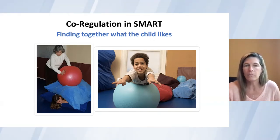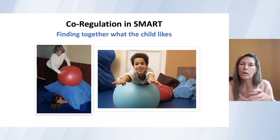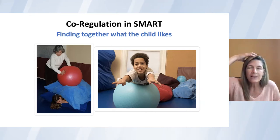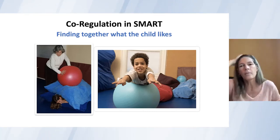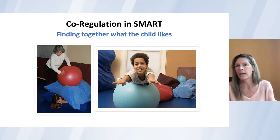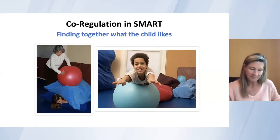Tactile input in terms of co-regulation. This is applying, like in the picture, some weighted pressure. This is a way in which we're co-regulating together. A child can't really do that by themselves. They need somebody else to help them with it. Rubbing a child's head can get a nice, really light touch, or rubbing their back or shoulder is a nice way to give some gentle tactile input that can be incredibly soothing and calming. And then our basic hugging, right? Hugging gives a nice deep pressure hug, as well as all the love that goes with it.